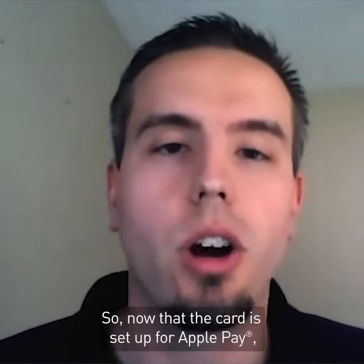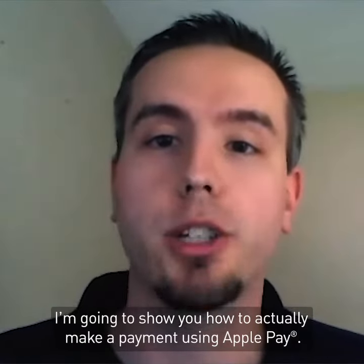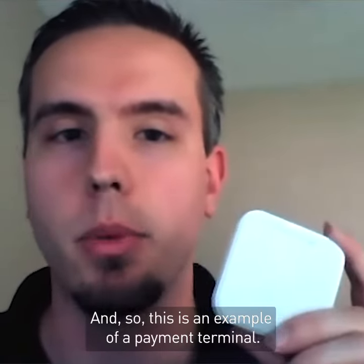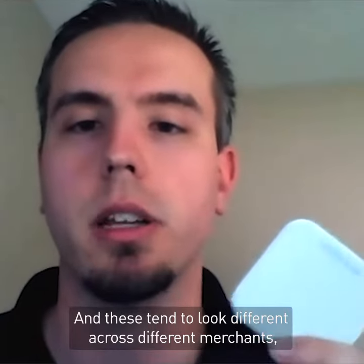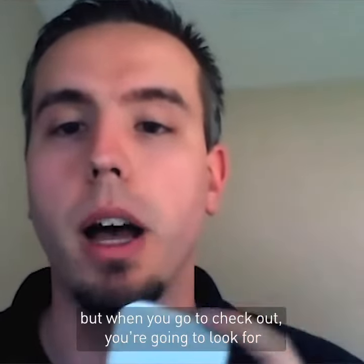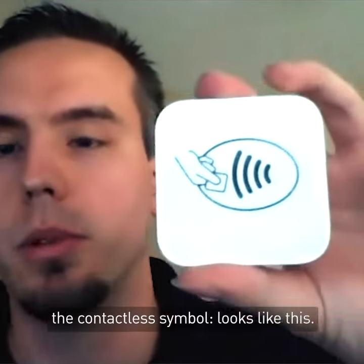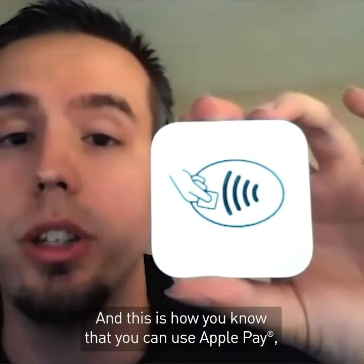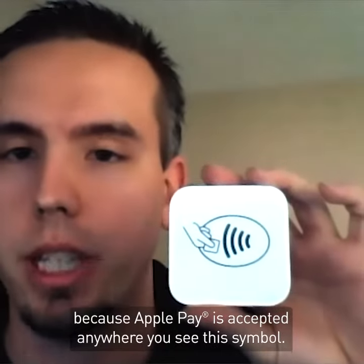So now that the card is set up for Apple Pay, I'm going to show you how to actually make a payment using Apple Pay. And so this is an example of a payment terminal, and these tend to look different across different merchants. But when you go to check out, you're going to look for the contactless symbol. Looks like this. And this is how you know that you can use Apple Pay, because Apple Pay is accepted anywhere you see this symbol.